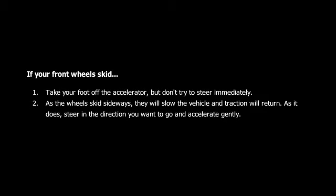If your front wheels skid, take your foot off the accelerator, but don't try to steer immediately. As the wheels skid sideways, they will slow the vehicle and traction will return. As it does, steer in the direction you want to go and accelerate gently.